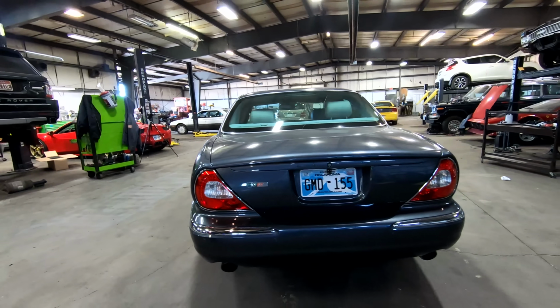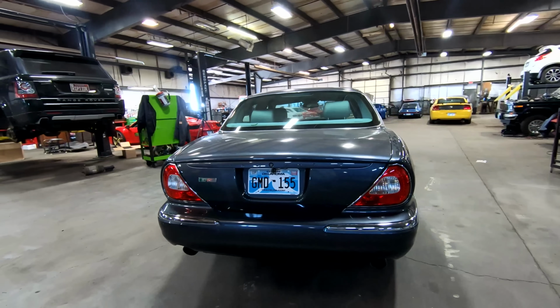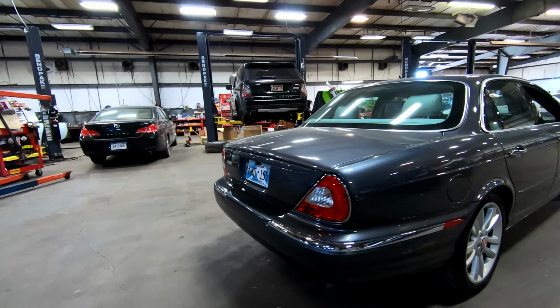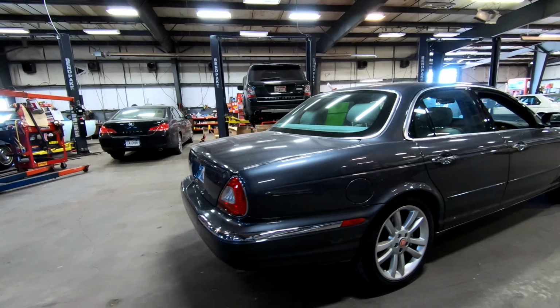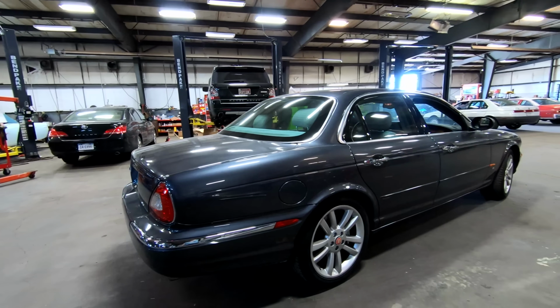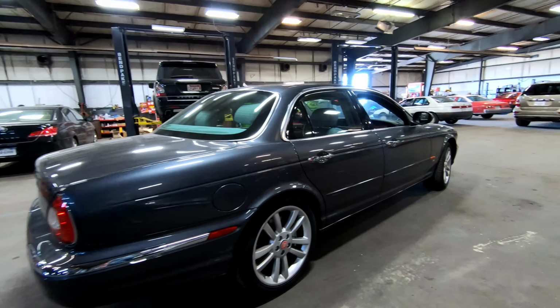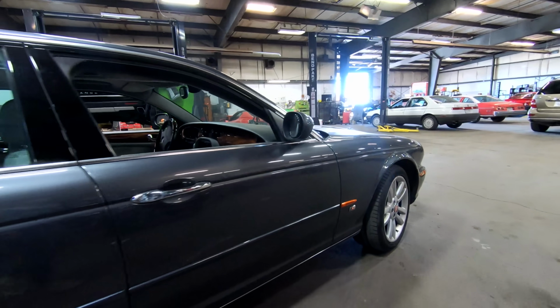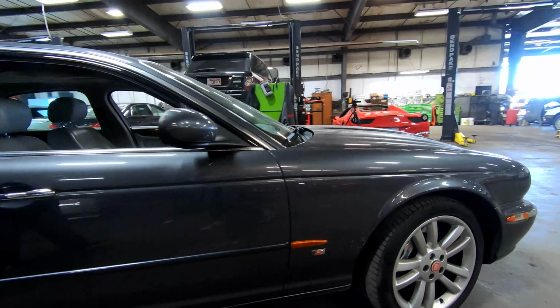And there we have the rear end. It looks like a typical Jag. It comes to a kind of skinny rear end. It's not wide. And on this side is also very nice until we get to the other corner, and I'll show you. Nice paint, no dents, no rust.